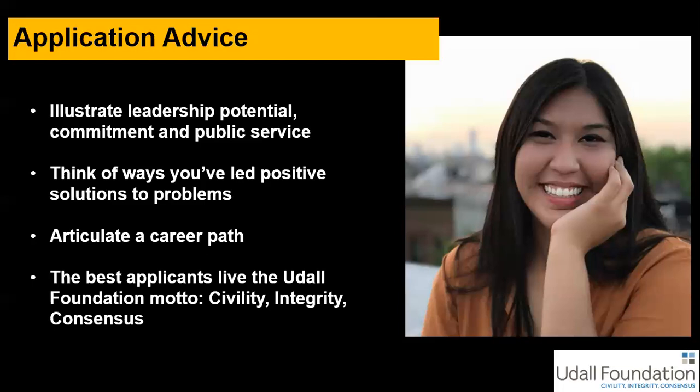And the reason being, this will give you plenty of time to revise and make any final adjustments or edits, and ultimately to ensure that you're on the right track in terms of the things that you're highlighting and mentioning about yourself throughout the application, just to ensure that you can increase your chances of being an eligible candidate to become a Udall scholar.